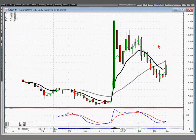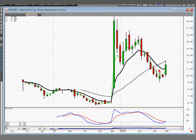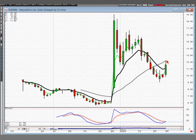NDRM, nice J-hook pattern. This is basically telling us after this profit taking, looks like the profit taking might be over. I would be ready to buy this on positive trading tomorrow using the T-line as a stop.